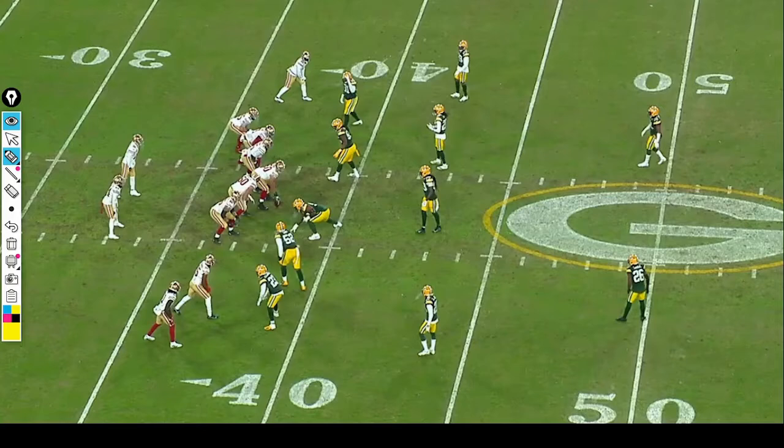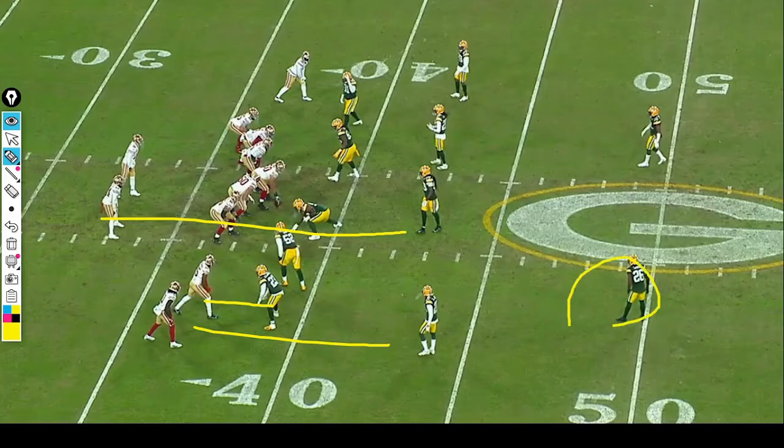First drive here, Packers obviously are in third and long. 49ers are in shotgun, 11 personnel. Now what the Packers are doing here is they're actually running a mix of coverages. To the bottom of your screen, they're running basically what is two-man, right? You've got man coverage on that side with a deep half safety playing that deep zone. On the top, you've got quarters coverage. So the corner and the safety are going to be playing quarter zones.